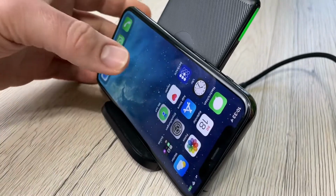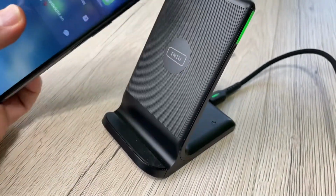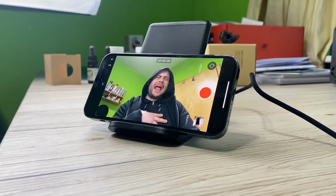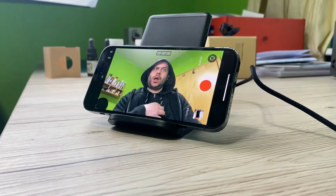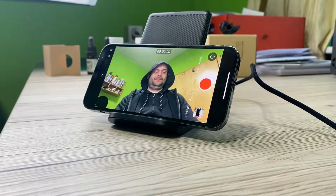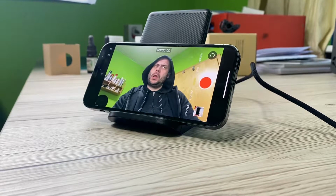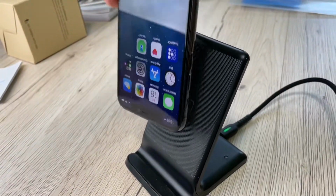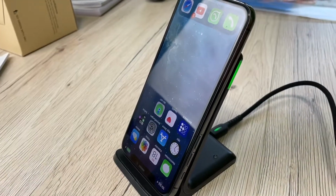NTC Temperature Guard protection, eliminating traditional noise cooling fan. It controls temperature in real time smartly and silently. We're using the cutting edge NTC Temp Guard to protect our phone battery against overheating and damage. And we can charge our way.